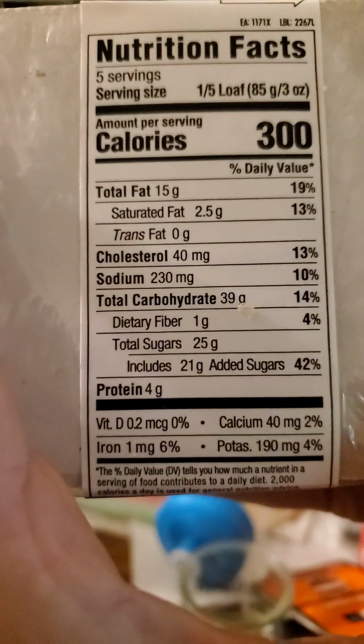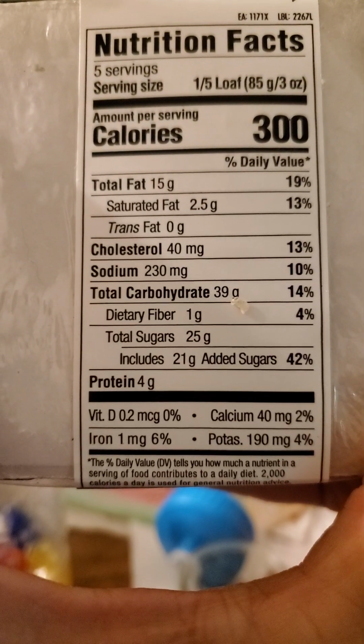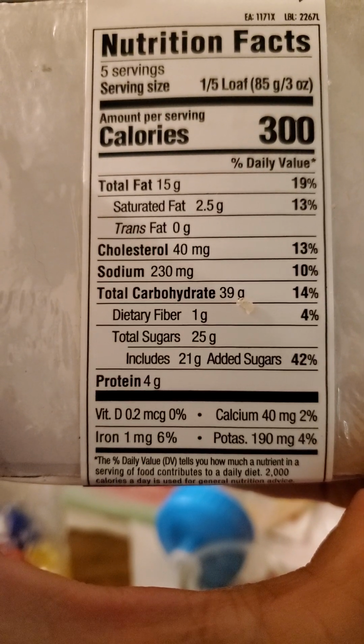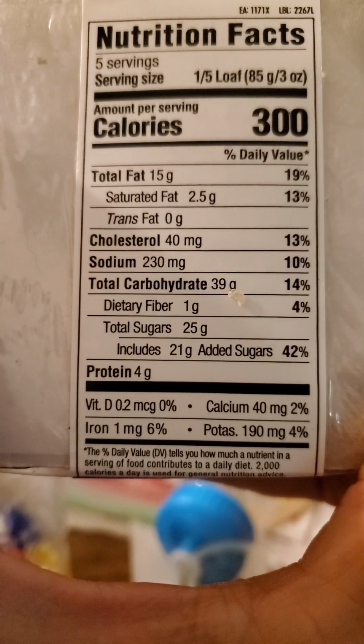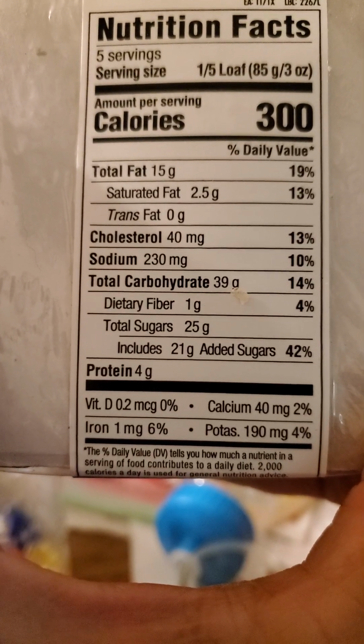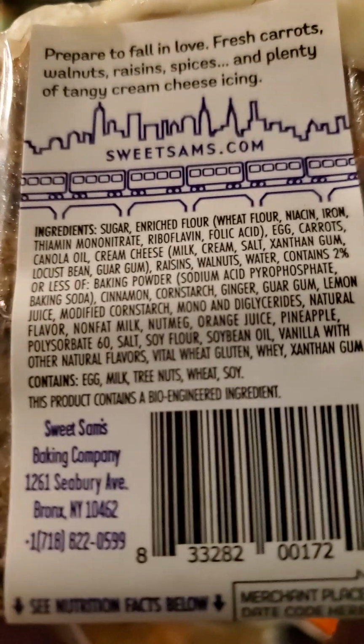Nutrition facts. One-fifth of the loaf has 15 grams of fat, of which 2.5 are saturated, no trans fats. 40 milligrams of cholesterol, 230 milligrams of sodium, 39 grams of carbs, of which 1 is dietary fiber, 25 are sugars, of which 21 are added, and 4 grams of protein. And here are the ingredients.